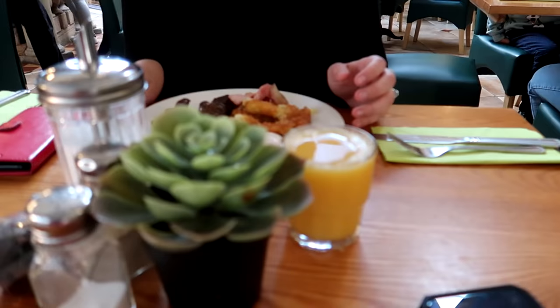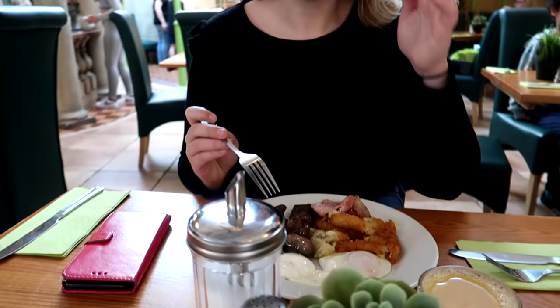Hey, you've got to get your money's worth. That's what it's all about, Charlotte. Here we go, got the nice orange juice, which is like a classic, isn't it, really? You probably get apple juice and stuff there as well, I'd imagine. Yeah, like the standard kind of British breakfast. And also, the Alton Towers muffins.